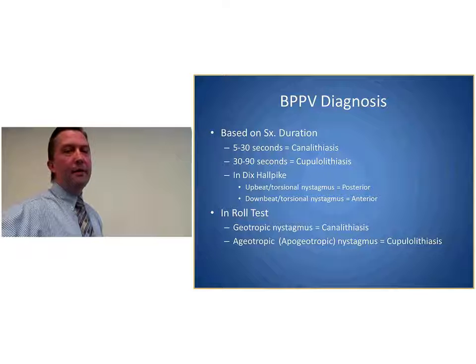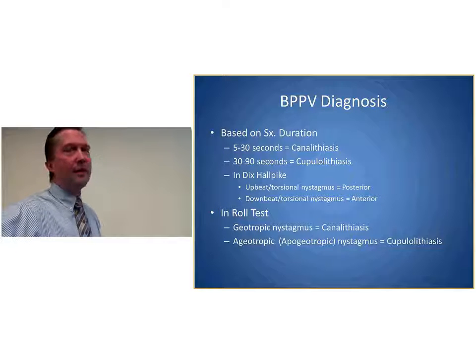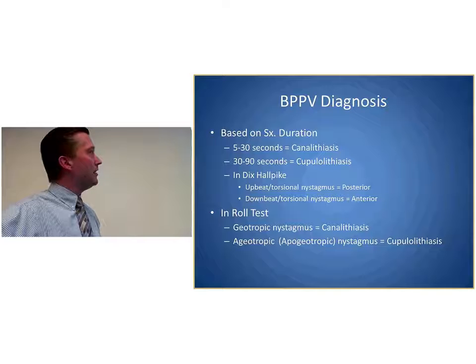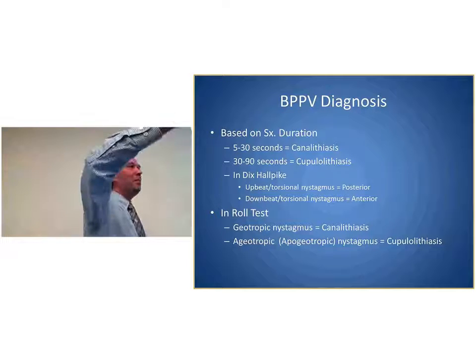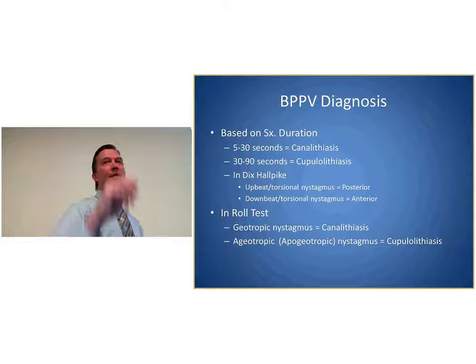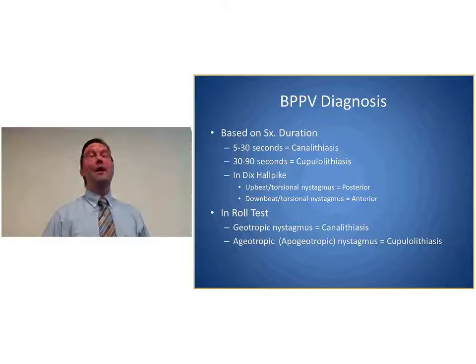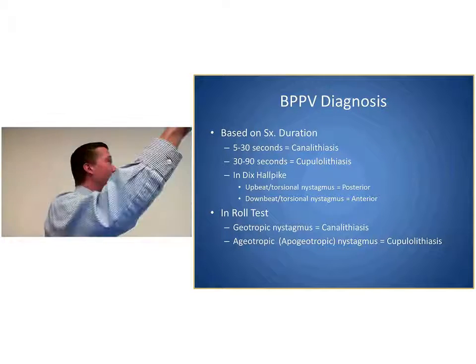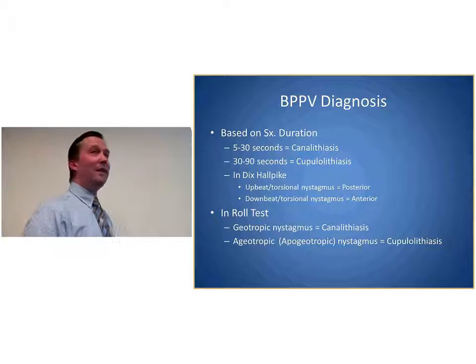As far as BPPV, when you look at the eyes, if the person's in a Dix-Hallpike and they have posterior canal BPPV, whether it's canalithiasis or cupulolithiasis, you're going to see an upbeat torsional nystagmus. Basically, the eye is going to move fast, upbeat and torsional. If you have them in the right Dix-Hallpike, it will be upbeat and torsional to the right. In the left Dix-Hallpike, it will be upbeat and torsional to the left. Most cases, that's what you're going to see.